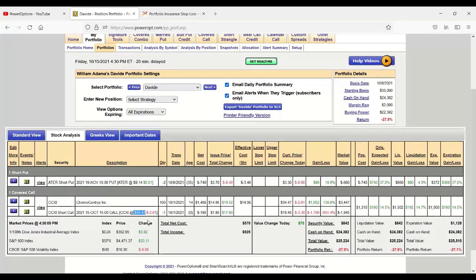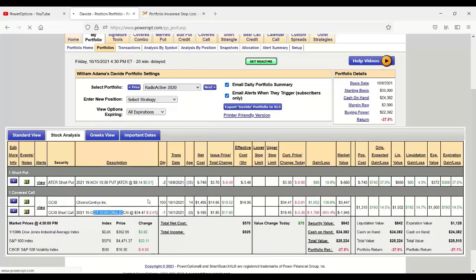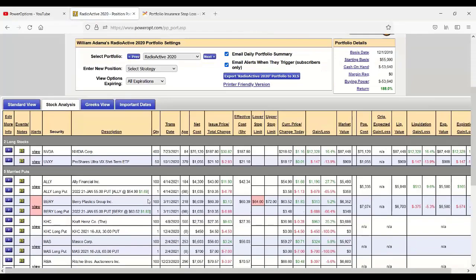Okay, it came back down to earth to 34.47. As I mentioned, it was as high as 40. And the situation we covered in that one archive webinar was the October 15th, 15 strike call as the stock had moved up that 96%. In any case, let's go to radioactive trading. Hopefully I have a collar open.